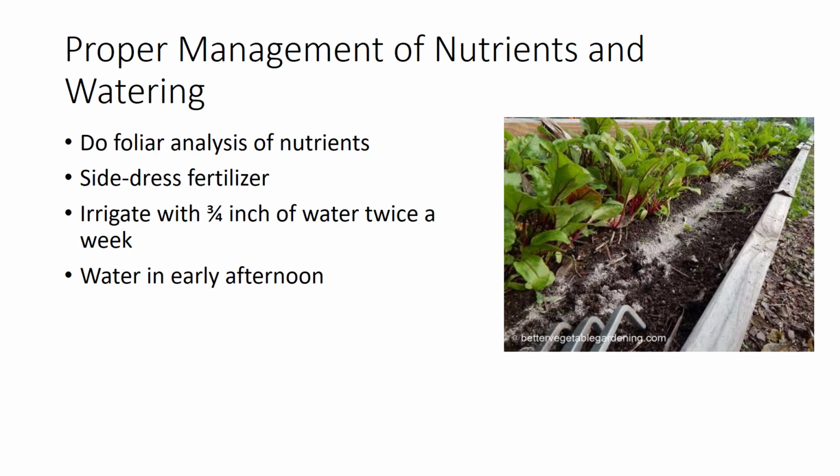Watering should be based on the crop's demand because more water is typically required than is available from the environment. Irrigation should be done with 3/4 of an inch 2 times a week. This way is better than daily applications, which do not promote a deep root system. Watering in the early afternoon cools the plants during the hotter part of the day, prevents interference with pollination, and enables the foliage to dry prior to nightfall to prevent the spread of diseases.